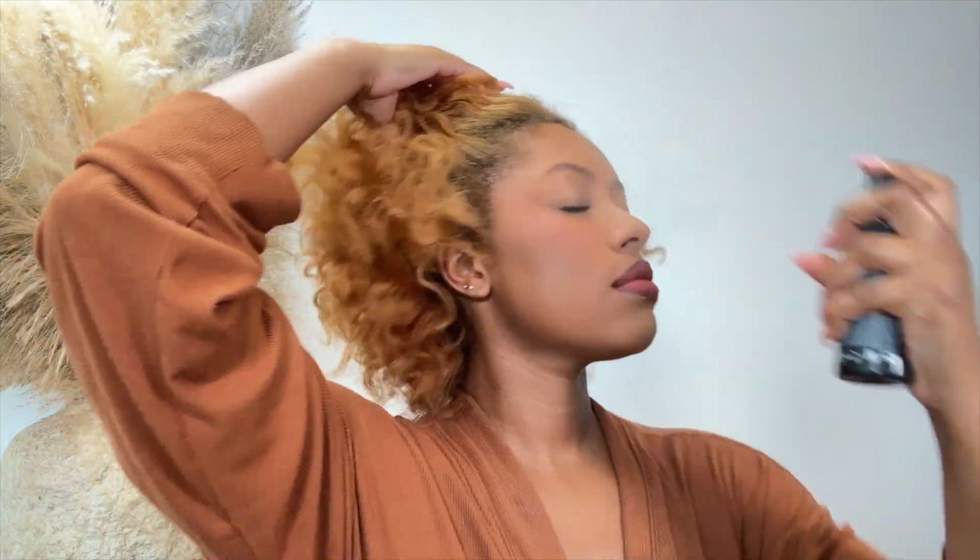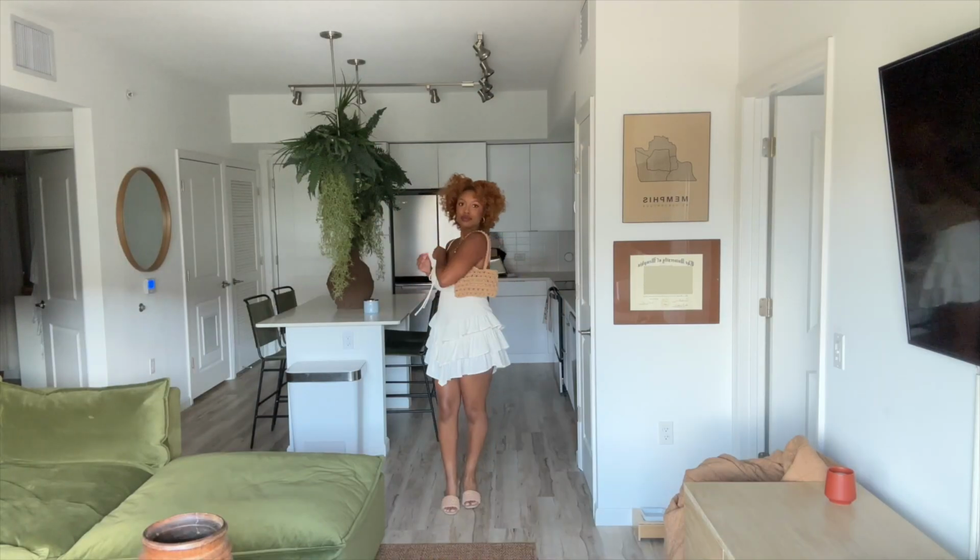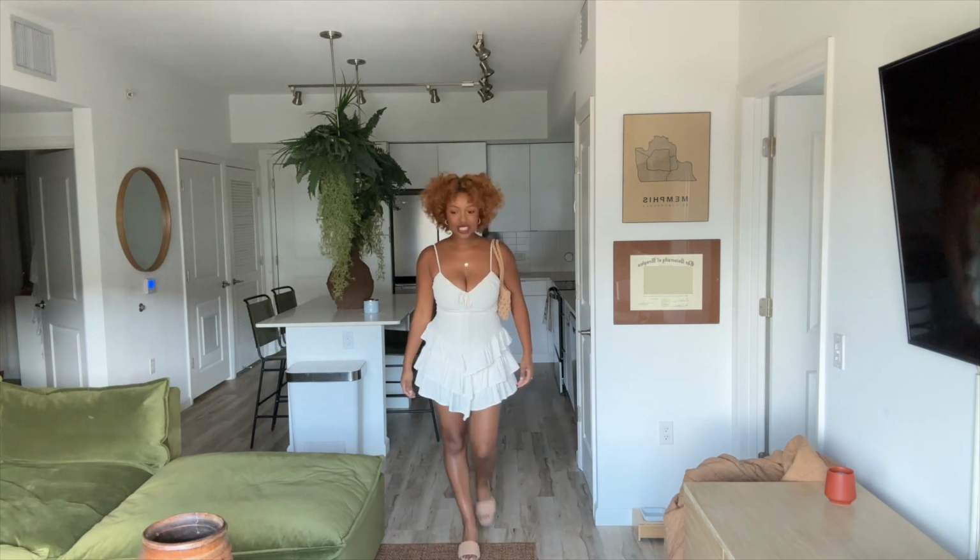This is the Sephora makeup setting spray. Spray this, and fan it dry. So I actually have a little more time, so I want to show you guys the full outfit. Back all the way up. I don't even know if you guys can see me all the way back there, but this is the finished look.